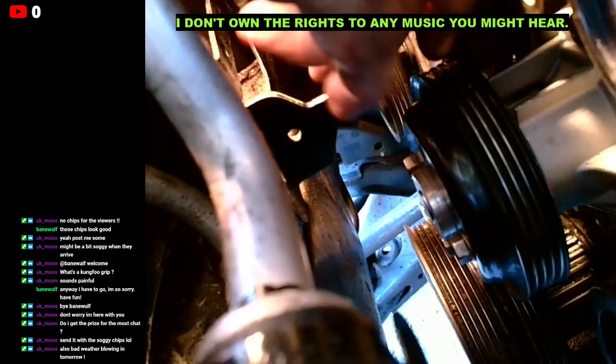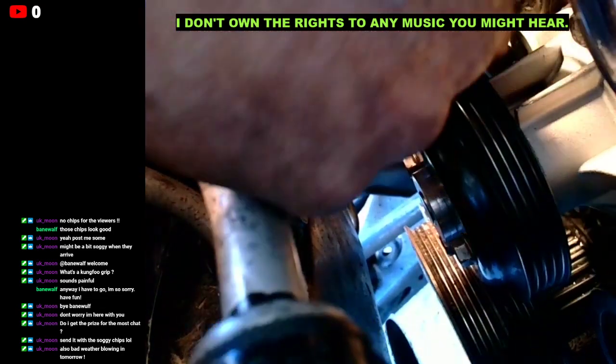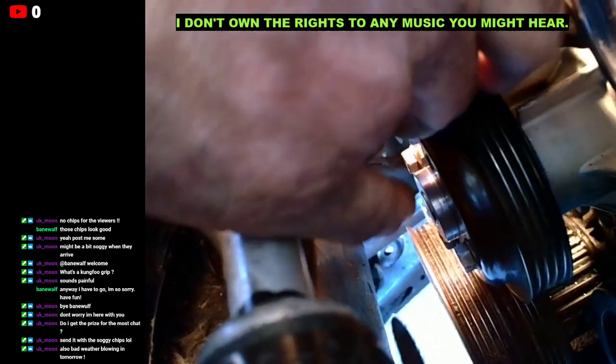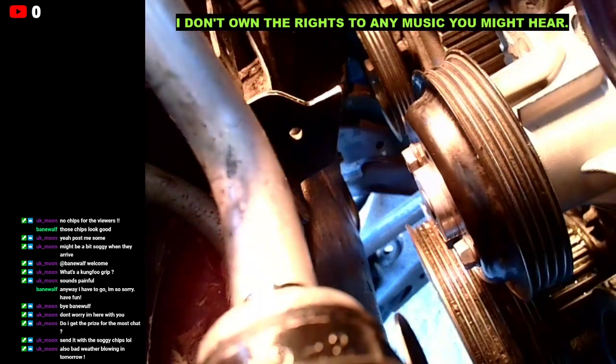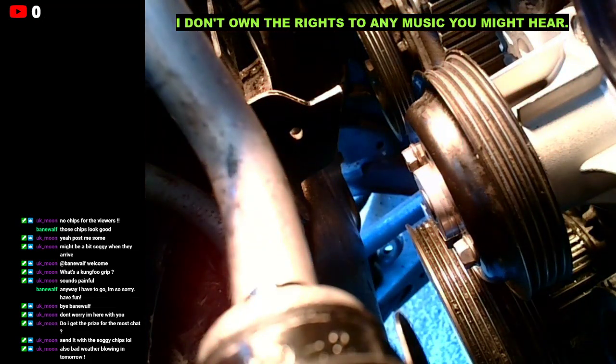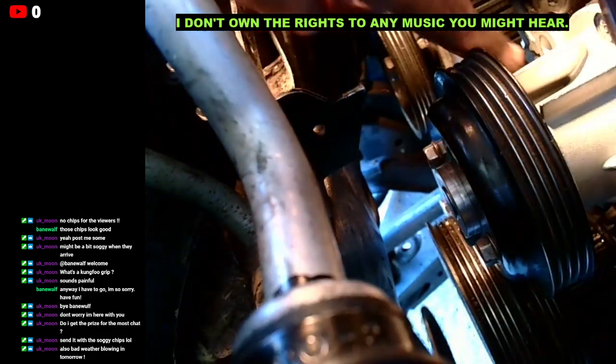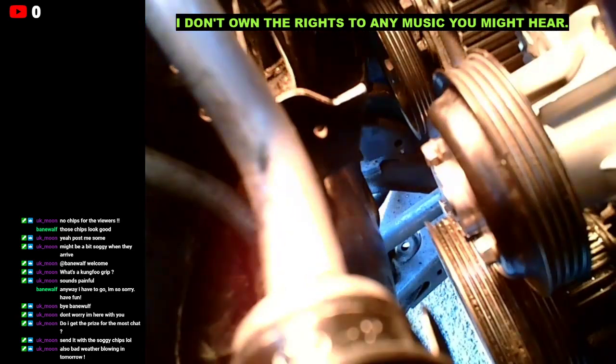I wonder if I probably... Yep, of course. What? Did you screw it? Nope. What I did do is put the pulley on when I still had to have it off, because this bottom bolt here can't get to her.